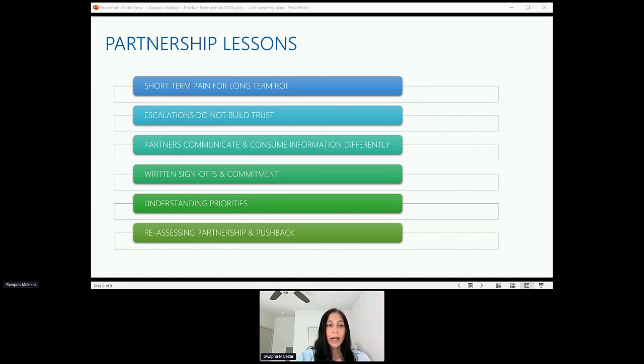Escalations do not build trust. Escalations usually do not do the trick of strengthening your partnership, so avoid that in most circumstances. Instead, focus on building trust with your partners. As I was saying, understand what they care about, understand how you can reframe your goals in a language that they understand, understand what value they bring to the table and what strengths you're bringing to the table as well, so that you can take the right sort of strengths and build on top of that with each other.